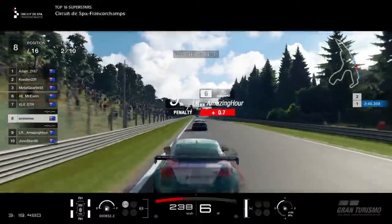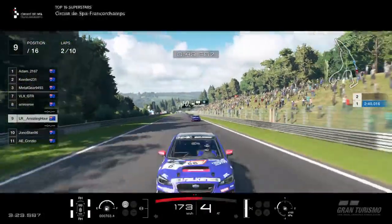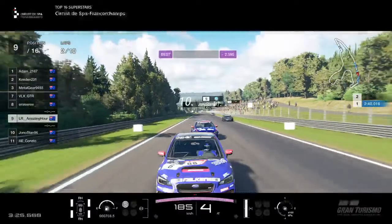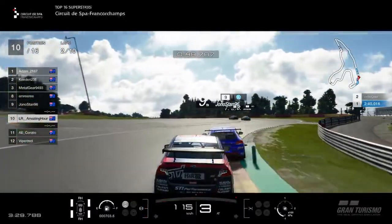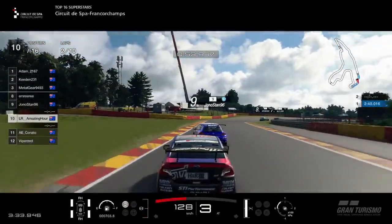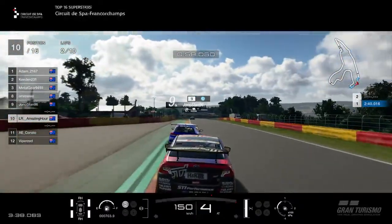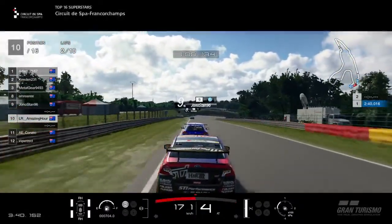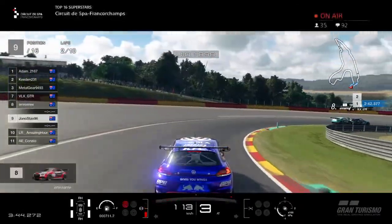If there is a need for it, I will change camera angle. See there, Amazing how he drops back, way back into the clutches of Jono. Jono just makes it on the outside. So he cuts the nose off Amazing. He gets by. And that was a very decisive move from him, so good job. Which was Amazing, he drops into 10th, and he's got a bit of work to do to catch up, trying to make the position back.